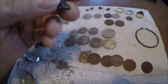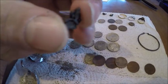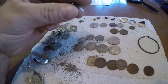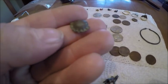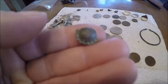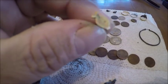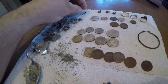Did get a butterfly pendant, a butterfly earring, and I don't know if it's silver. I can't see the mark. It's really dirty on the back, so I'm gonna have to clean that before I put it in anything. I got this piece of doohickey. I don't know, it might be a button or something. Looks ornate. It's old. Did get a starfish earring, and I believe that's brass. It's not marked on the back, or at least I haven't seen it yet.